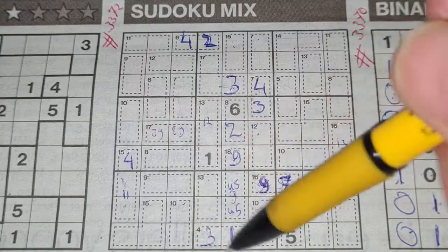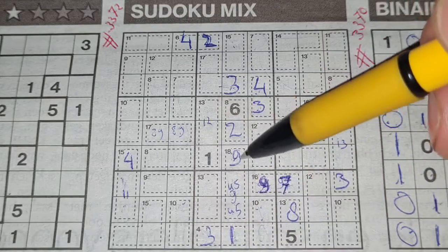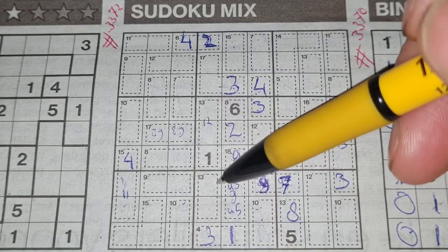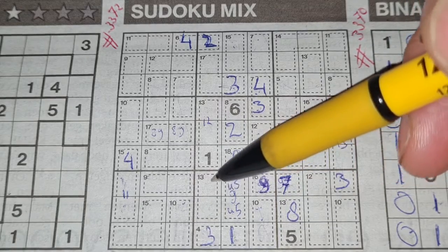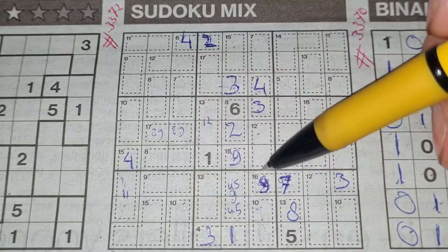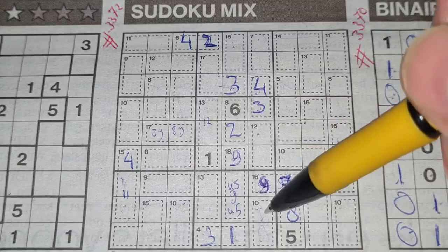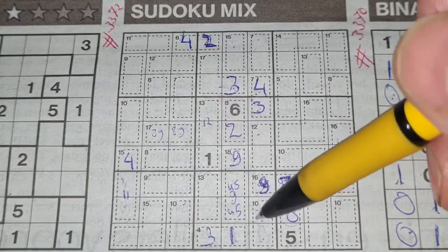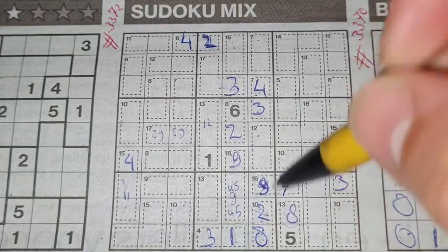One of the missing numbers in this big square is the number 2. Well, I cannot place the 2 in the box of 13, otherwise the combination will be 2 plus 11, and 11 is not allowed because the highest number I can use is the number 9. So the 2 should be in the box of 10. The combination will be 2 plus 8. We see here an 8, no 8 there. 8 should be here and the 2 goes there.